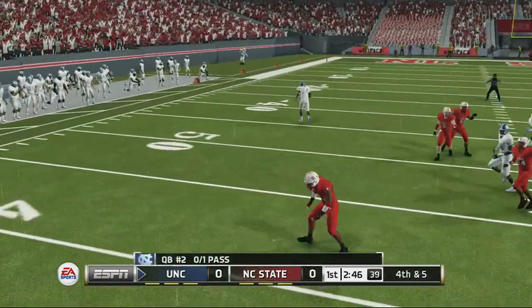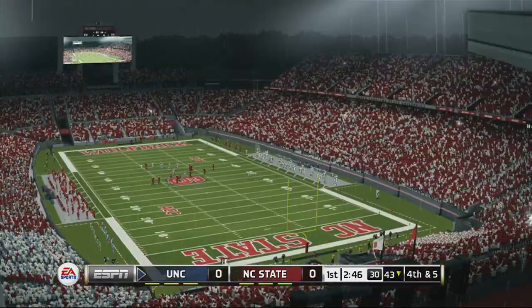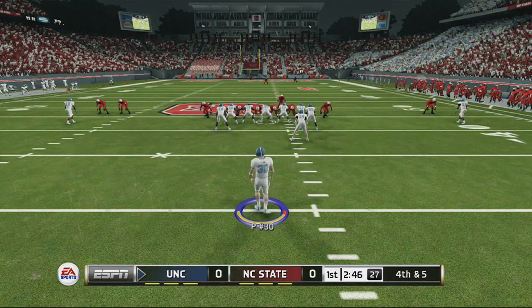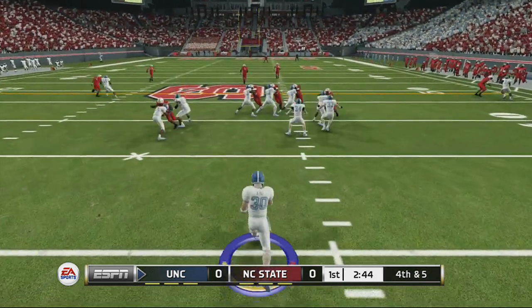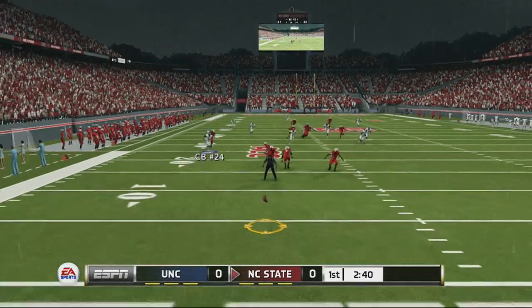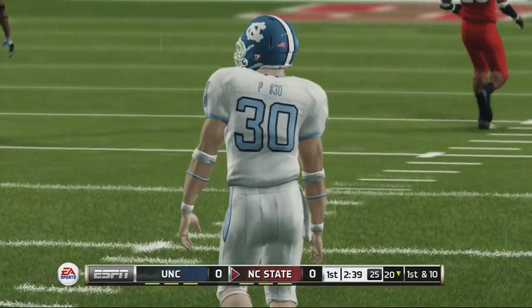Throws quick to the receiver, and it falls incomplete. So the defense gets him to go 3 and out. Good job here defensively forcing this incomplete pass. It's away, and it's a booming punt. This punt bounces into the end zone, and this will be a touchback.